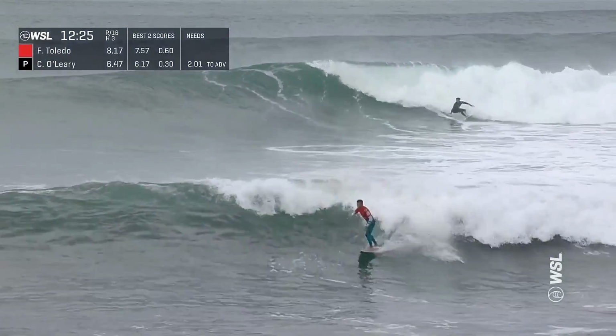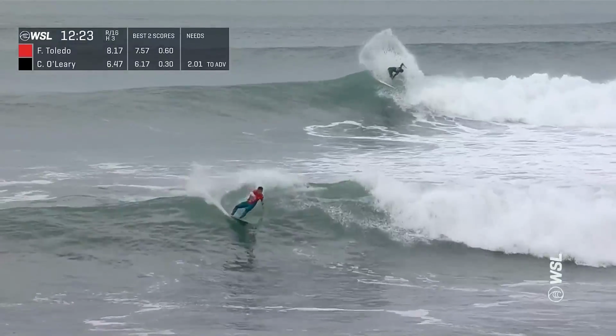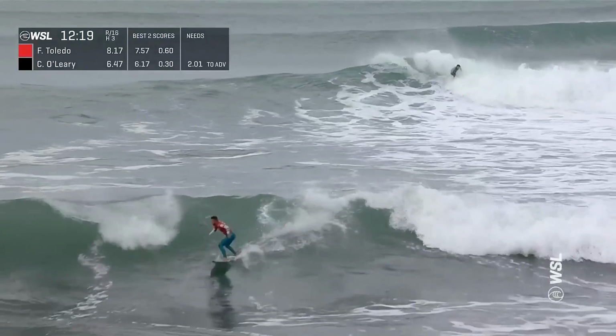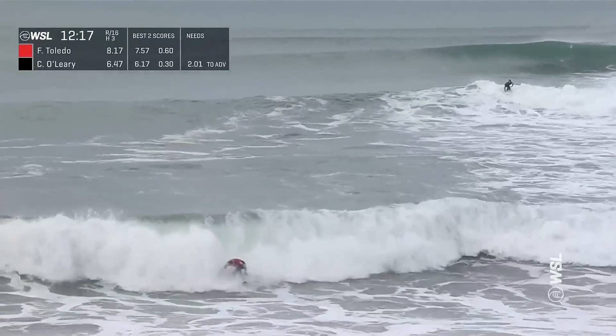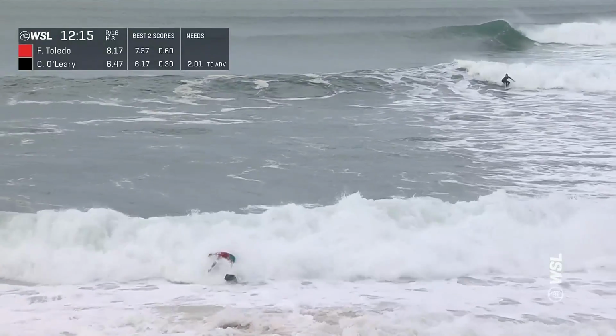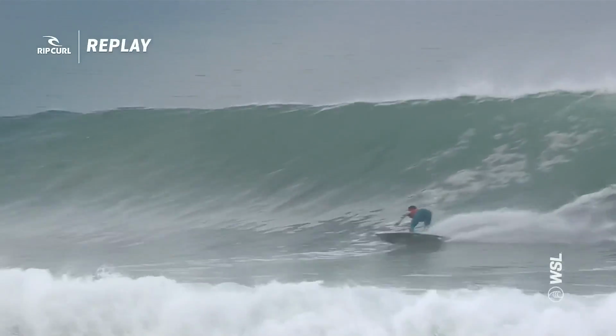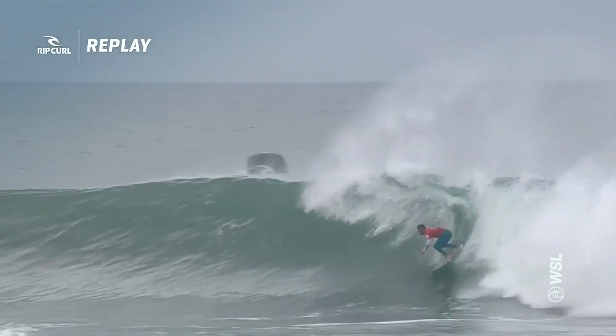It's going to easily get rid of his throwaway score, the first wave of the heat. And he, again, is a guy that can really increase his heat score or wave score with a big finish on the inside. Well, everyone else is going to be looking for Toledo's ski because it seems to be a little bit quicker. But let's dive into the replays.